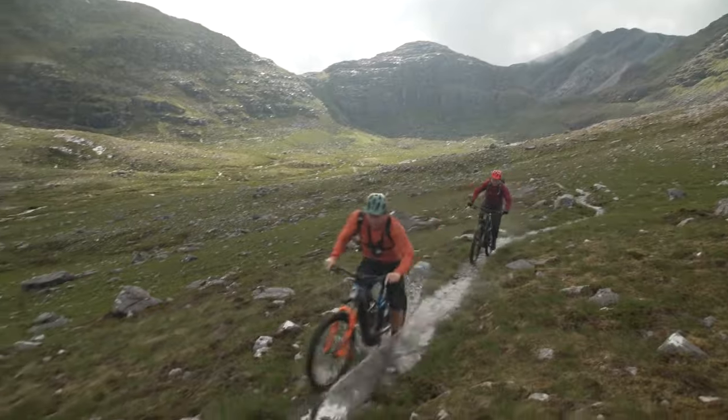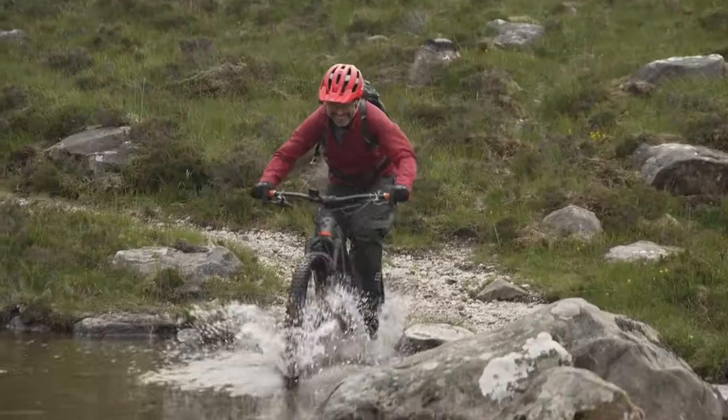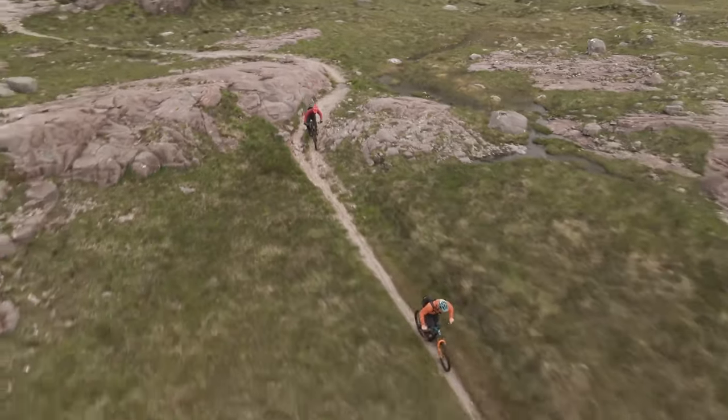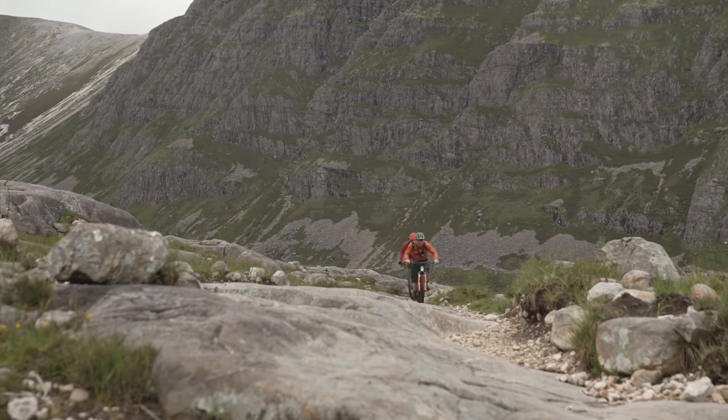I recall on that trip, you preferred the 29. I did, and shorter travel. And why was that, do you think? I think maneuverability, bigger wheels to help you in there, or to help you roll over the rocks. Yeah. And, you know, good geometry, it's not all about big travel.